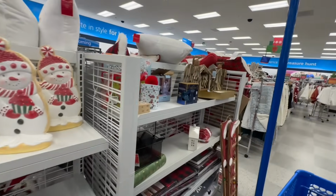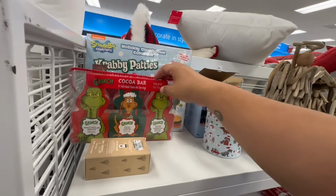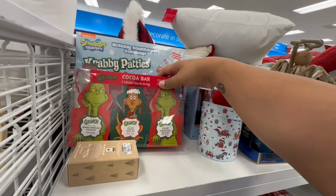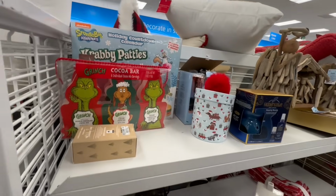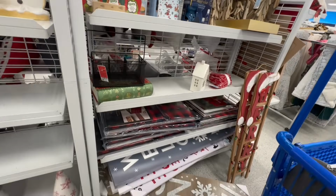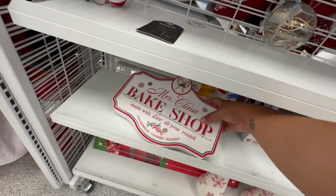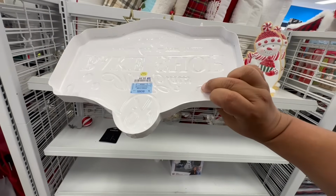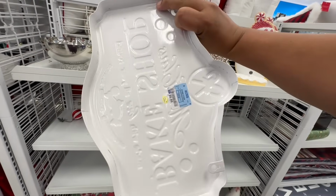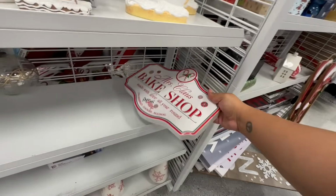How cute is that? Let's see, ooh, what's this? Oh, it's just a little gift box. And they have the cocoa bar for Grinch. Oh, somebody took the candy already. What's going on there? Oh, look. Ooh, Mrs. Claus Bake Shop. Oh, nice. This is $6.99. That is absolutely gorgeous. Love that.